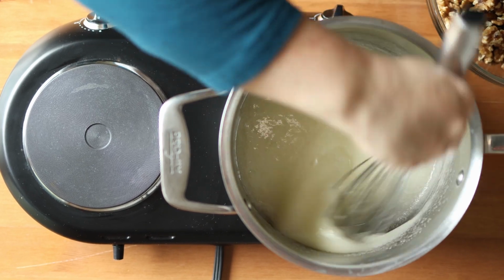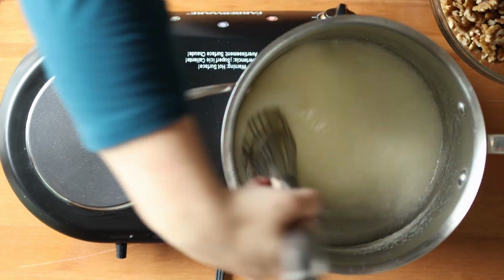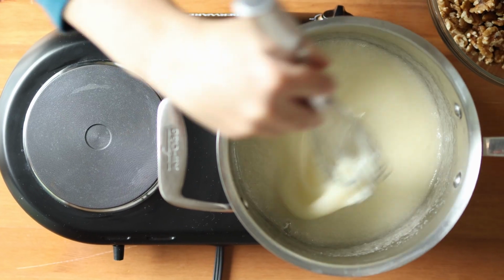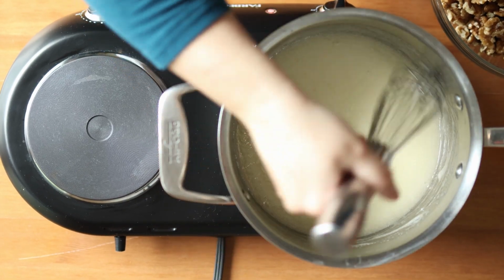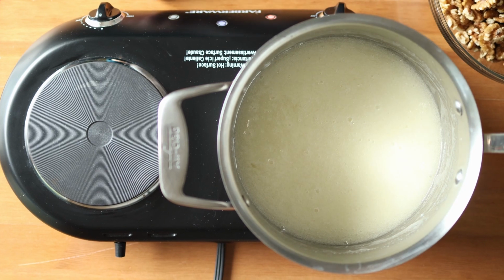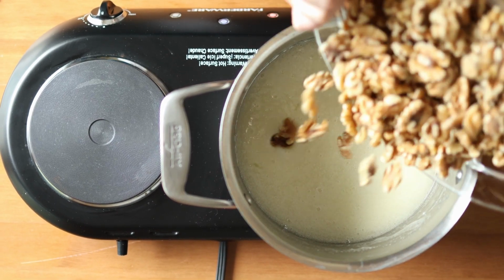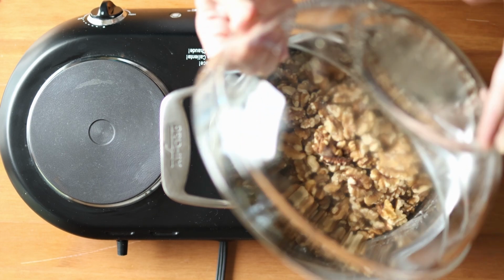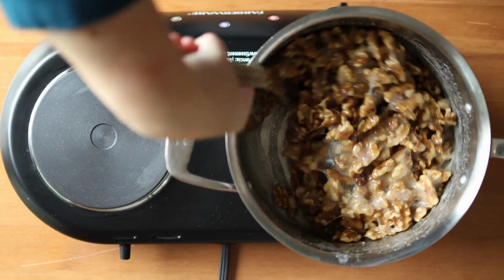About 20 minutes into the cake baking, start working on the walnut topping. You're going to whisk together the 7 leftover egg whites with 450 grams or 2 1/4 cups of sugar until fully incorporated in a medium saucepan over medium heat, and then stir in 625 grams of raw walnut halves. You will need to stir pretty continuously so the sugar doesn't burn.